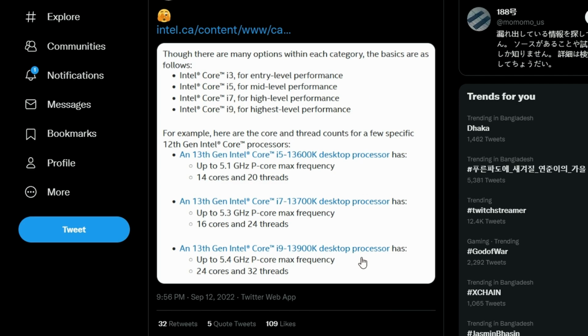And what do you think about these new cards? Are you gonna buy 4090s? I will not, because I've already said it.